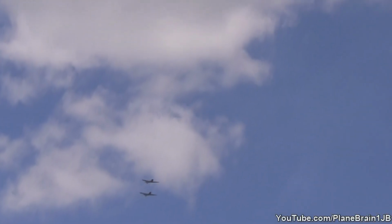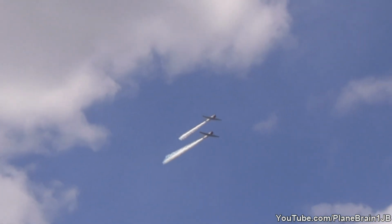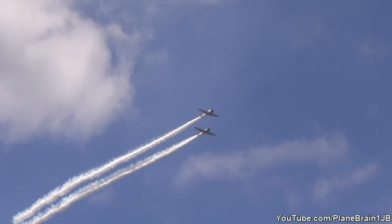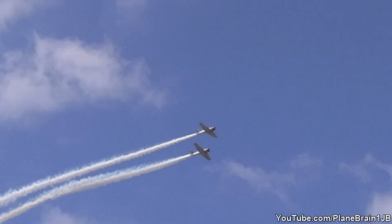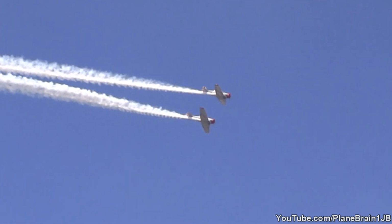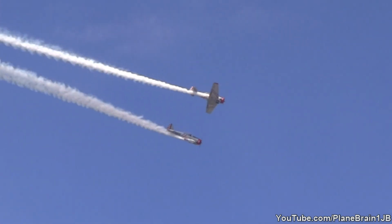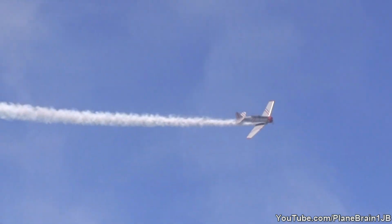Forward air controllers today, better known as FACs. The FACs will study the target area and determine the level of threat. But today, they're going to determine that the level of threat is high, and they're going to be calling out for support from the other aircraft. Watch now as they signal 3 Flight, better known as Gecko Flight, to come on back in for assistance.